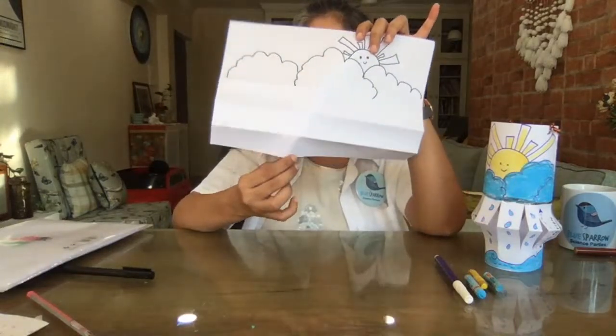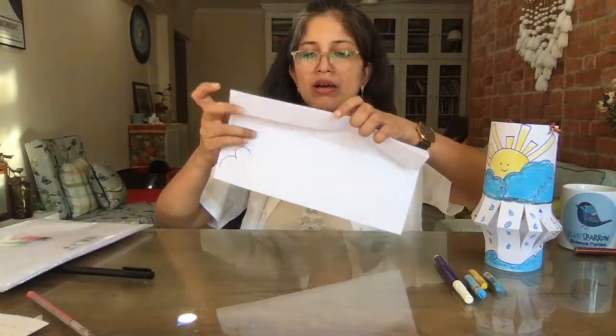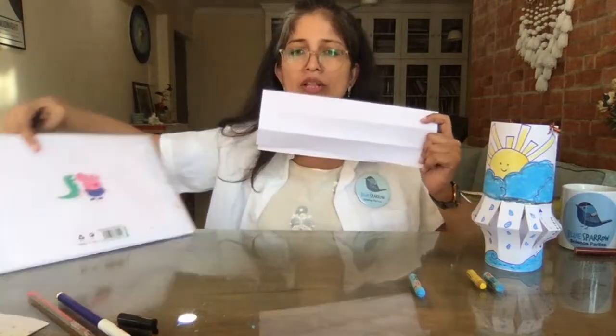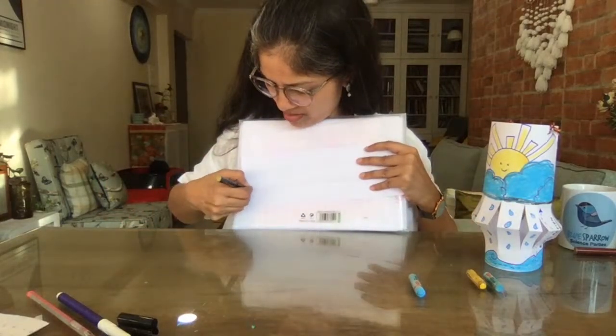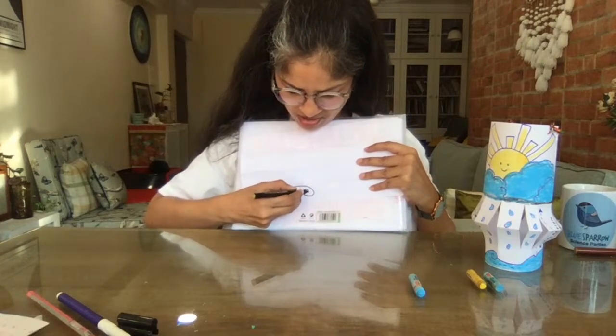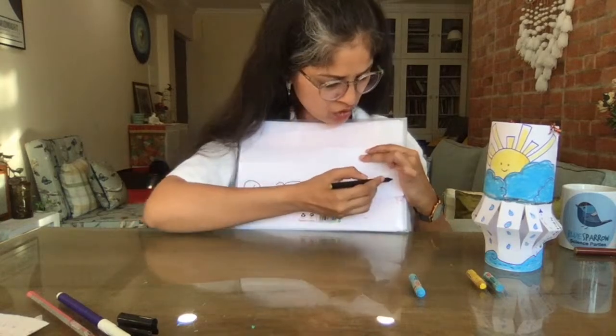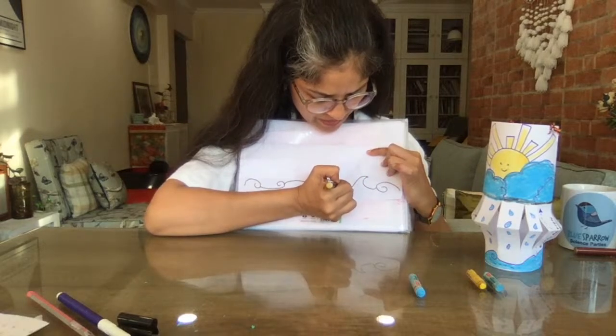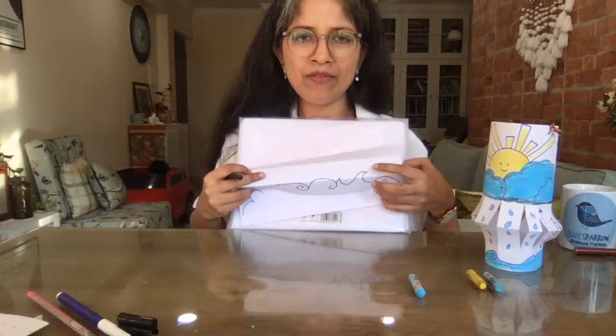Now in the last part, this section, you have to make the sea. So we just go back there and make the sea in the last margin. Somebody said I have only one pen. No problem, we'll go ahead with only one pen. You start from here and just make the waves. I like making these curvy, scaly waves. But just ensure that your waves are only on the last 1/3 part. See, I've covered it in the 1/3 part.